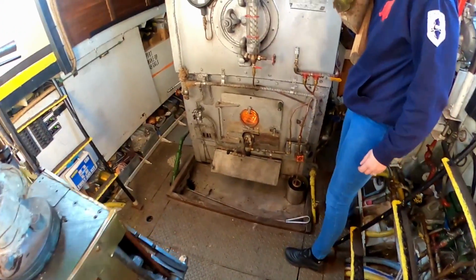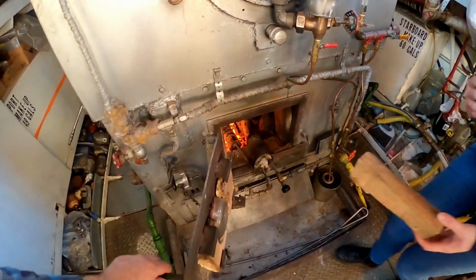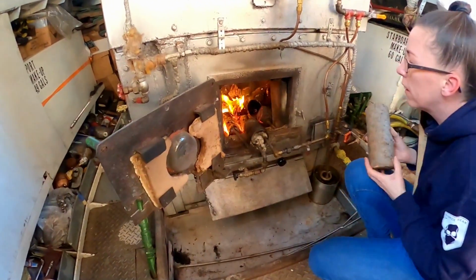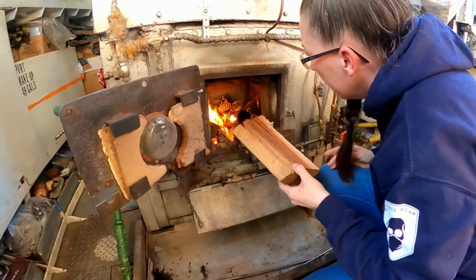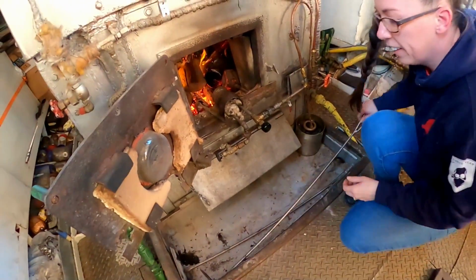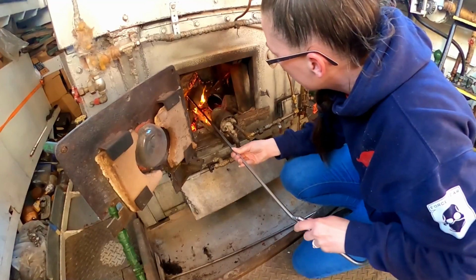I'll let you open it. So just to the side. Okay. So we'll use the poker right there, and then move that one off to the side.